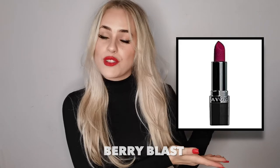Guys, that is it. Those were the 11 out of the 12 different colors that I have of this range. I will pop up the 12th color here that is called Berry Blast.